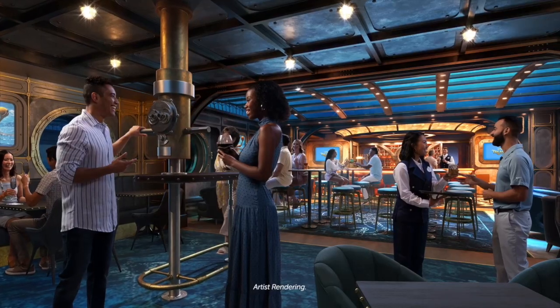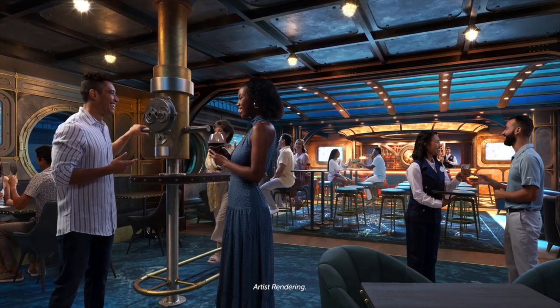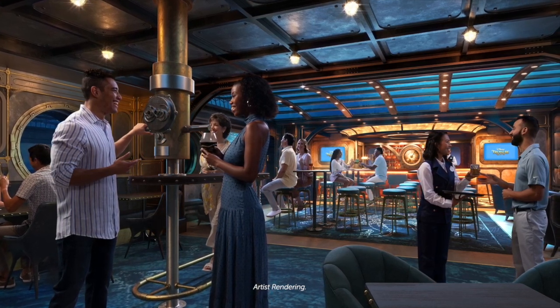I noticed the bar is not on the side, but in the back. Is there a specific reason for that? Mostly it was just because we wanted to create a unique space that was different from the Disney Wish, so we shifted the bar to the end. Table configurations and the seating's a little different, but it was mostly just a design idea to make it something different and unique.